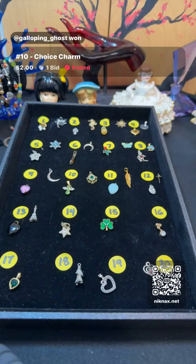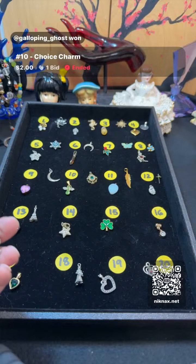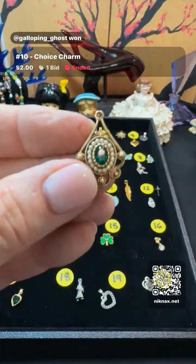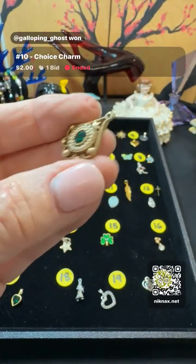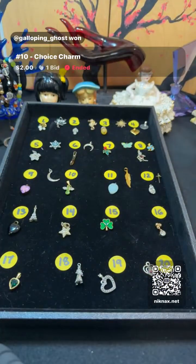All right, Galloping Ghost, did you see something you liked? 10.5. You got it. It's beautiful, isn't it? I love the style. And it is an Avon piece. It is marked. All right, let me get that in your bag for you. Where is my Galloping Ghost? There it is.